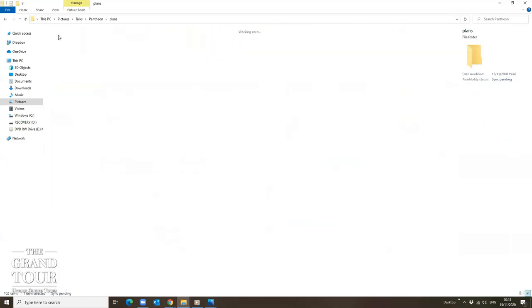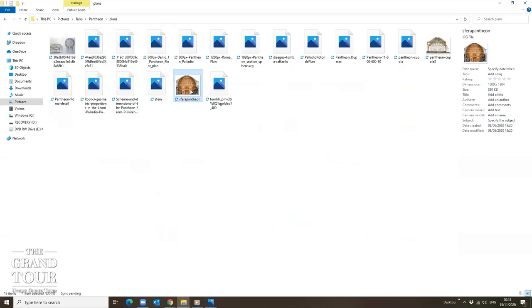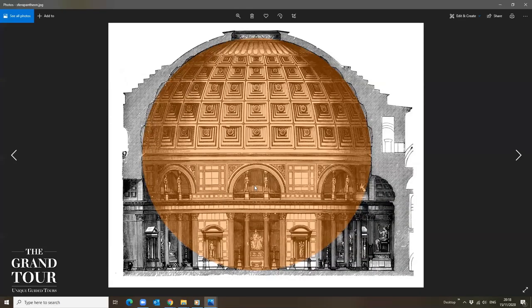Now, structurally, you will see that the Pantheon basically can hold inside a perfect sphere. In fact, the width is exactly the same as the height, 43.2 meters.